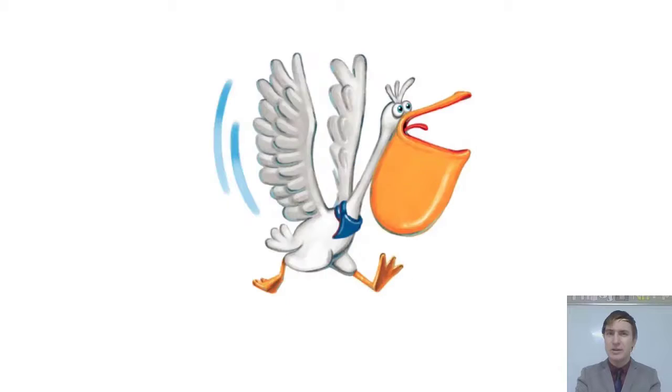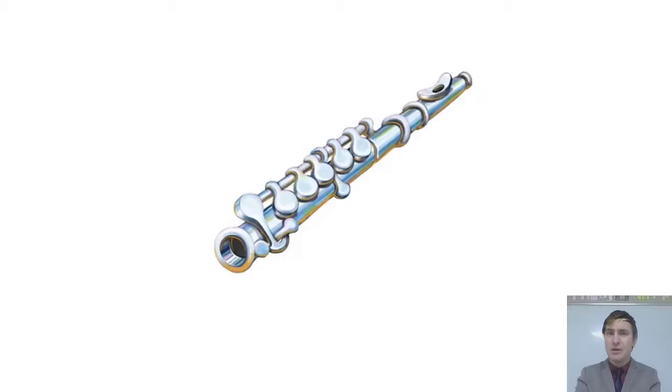Very good. Next we have flap. And to flap means to move your wings or arms very fast. Fl, ap, flap. Everyone say flap with me. Flap. Good.